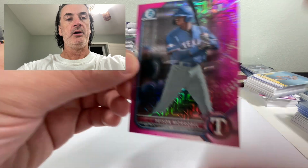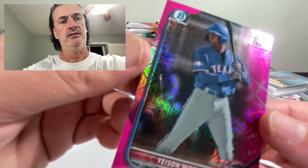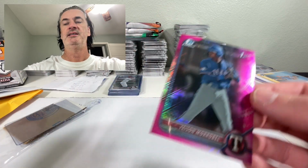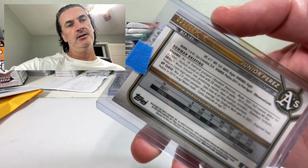Picked up this Morabelle to $1.99. Nice little mojo here. It's pretty nice. I'm opening this stuff on camera, as you see. A couple minor little print lines on it, but I'm not complaining about that. Next up here is another Fuchsia Junior Perez to $1.99. Paid $2.08 for that one.